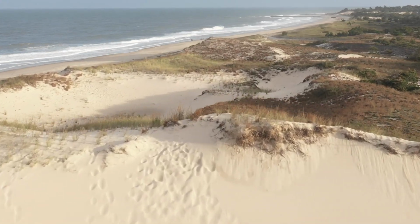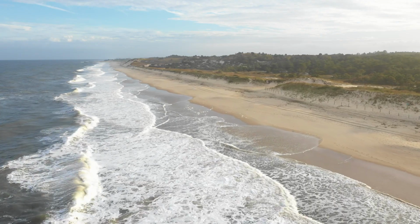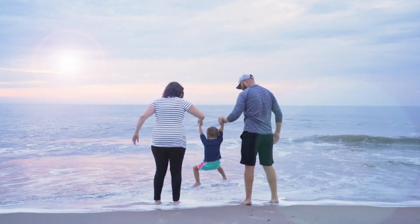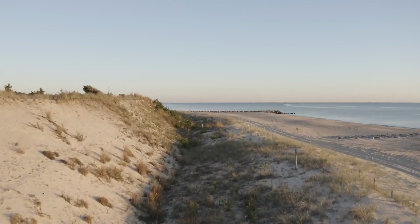From its great dunes to crashing surf, from historic structures to powerful stories, today, Cape Henlopen is the backdrop for building memories that will stand the test of time. So, go explore your park and enjoy the rich history and natural beauty of this land.